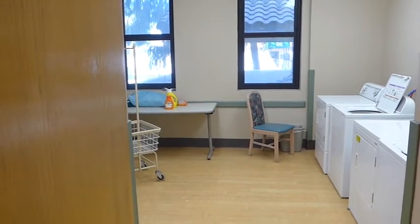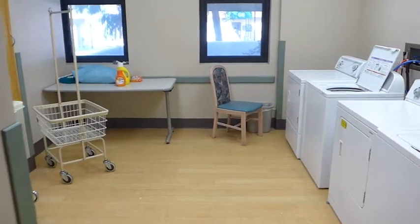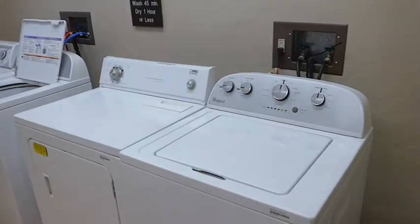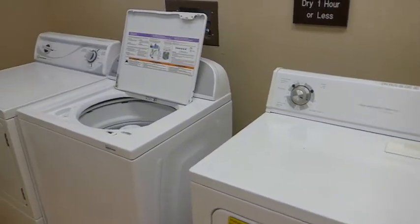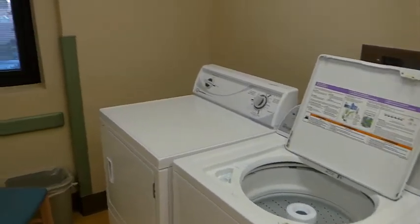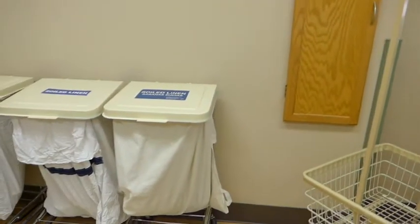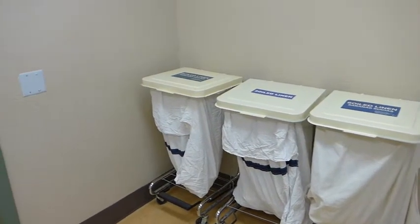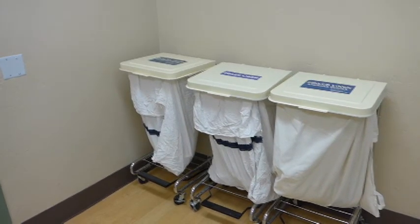Okay, right here is the laundry room that we use. The washing is free of charge. You have to furnish your own soap. Right here they have two washers and two dryers. And then over here are several bins for throwing in your dirty towels and wash rags and dirty bed sheets. This is it. This is the laundry room.